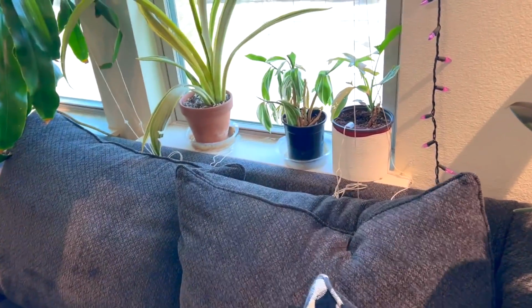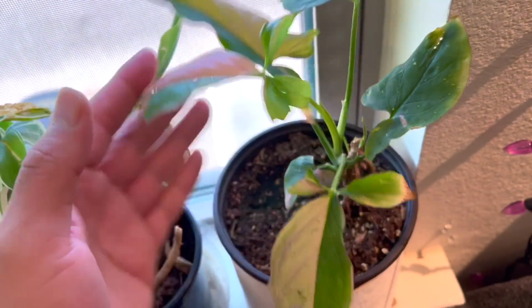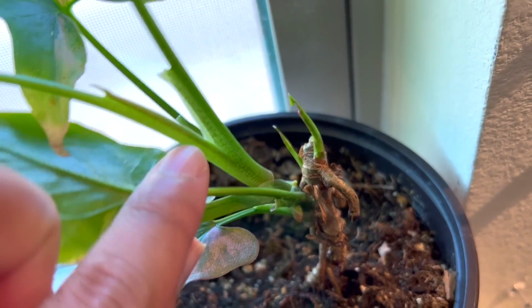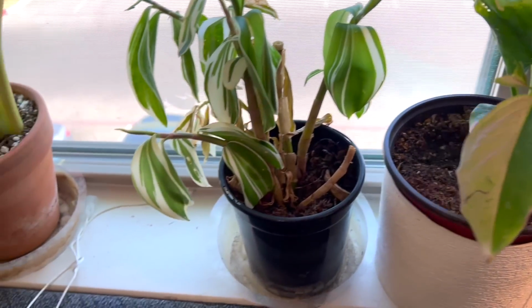And then here are some more plants. Here's my tricolor syngonium. This is not the main plant. I ended up chopping the mother, and you can kind of see 2 new shoots coming in. So it's gonna be a nice bushy syngonium pretty soon. But it threw this thing out.